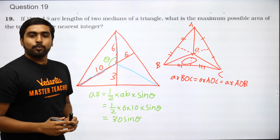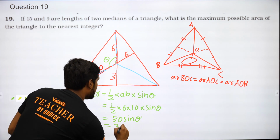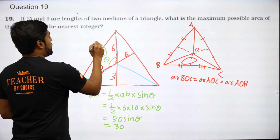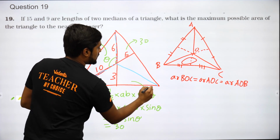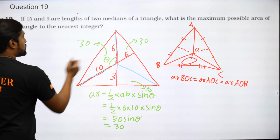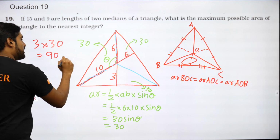And now we need to maximize this area. What's the simplest method to maximize it? Take sine theta equal to 1. So what does the area become? We get area equal to 30. The maximum area of one part is 30. So the other part will also be 30 and this part will also be 30. So what's the total area of this triangle? The total area will be 3 times 30, that is equal to 90.